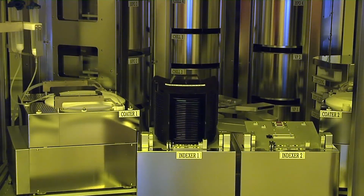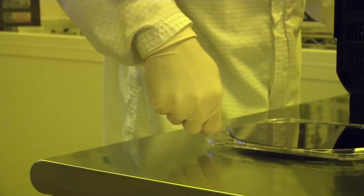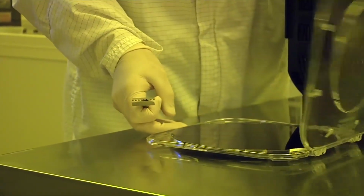The end result is the chemical synthesis of over 100 million discrete peptide features on a single 8-inch wafer, each addressable by a unique XY coordinate.